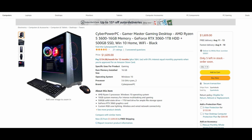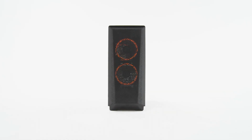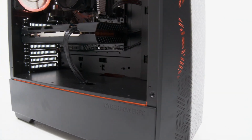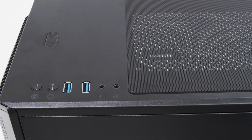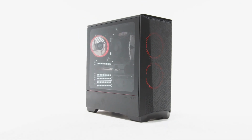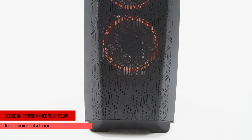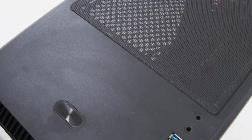If you have from $1,600 to $1,800, I recommend this CyberPowerPC with the RTX 3060 and the Ryzen 5 3600. These specifications are a little bit worse than the HP Pavilion that I showed you before, but I picked this one mainly because of the airflow. It has a mesh panel and the airflow of the case overall seems to be a little bit better. So this PC is really similar to the last one, a little bit worse for gaming, but you will get better temperatures overall.